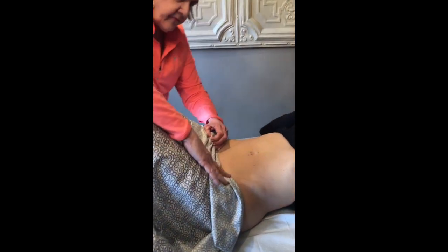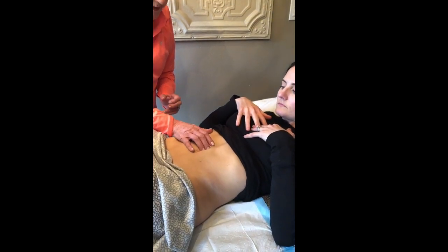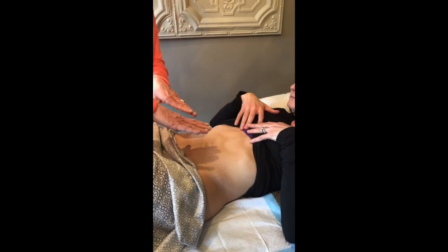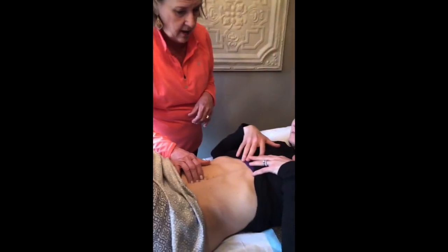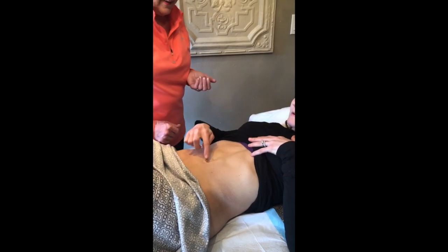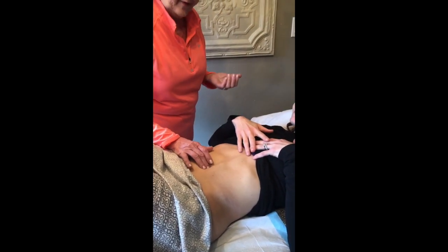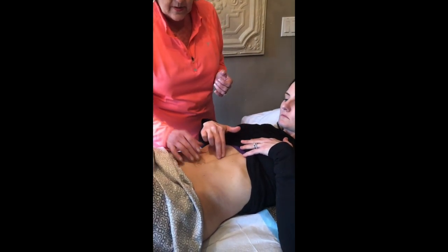Now, lift your head up for me. Yep. I'm looking and feeling for how well the side walls of your abdomen have come back together after delivery. I'm feeling the side walls touching, except for right there, just barely a finger width. What about at my belly button? It's perfectly fine. Okay. Use your finger, and I want you to march down.